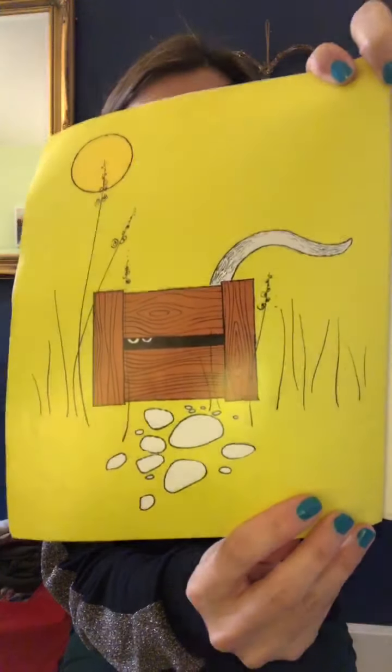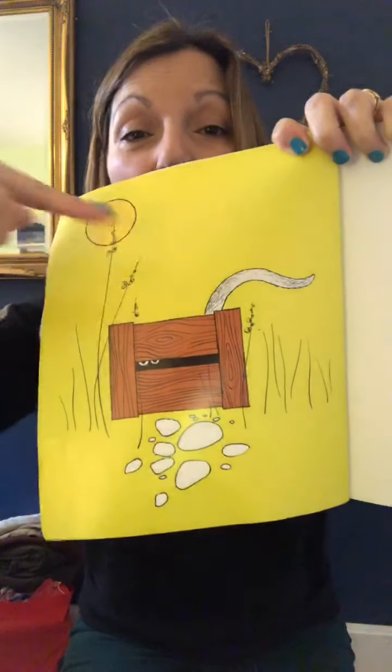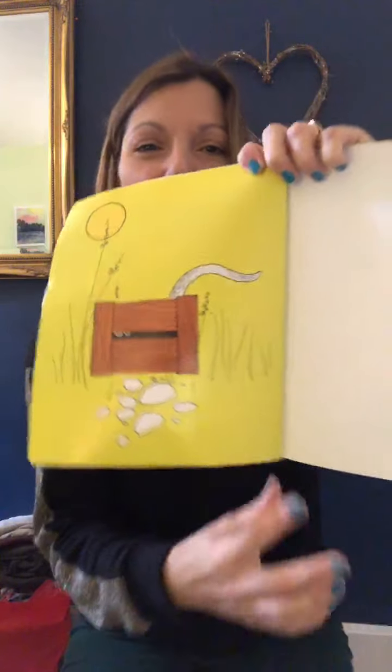So, here's the first cat, my cat, hiding in a box. Can you see his little eyes peering through the box there? With his tail coming up out. Oh, one way, coming out a bit like that. So we're going to sing this book. It's funny, isn't it? Singing a whole book, that'd be fun. So this is how it goes.